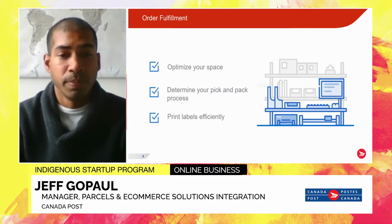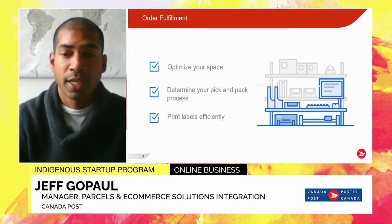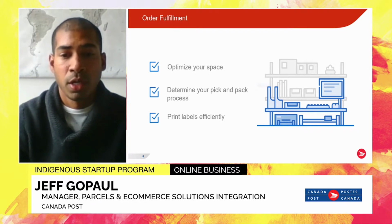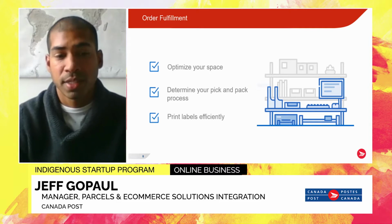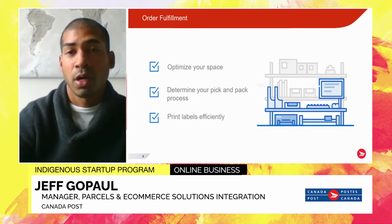Order fulfillment is the process of preparing and delivering a customer's order. It's not necessarily difficult to do, but speed and accuracy are essential to your growth. It doesn't matter whether you're filling orders out of your basement, garage, store, or warehouse, the concepts remain the same. To save time and reduce errors, you're going to want to do some of the following.